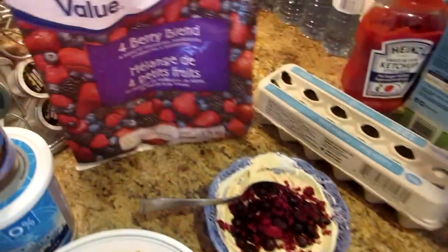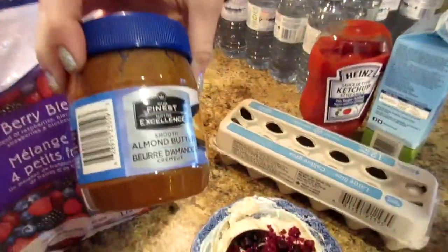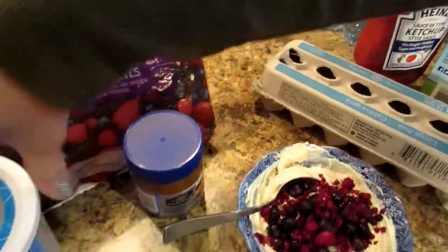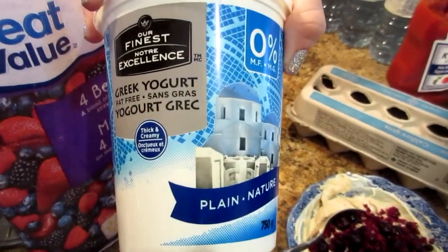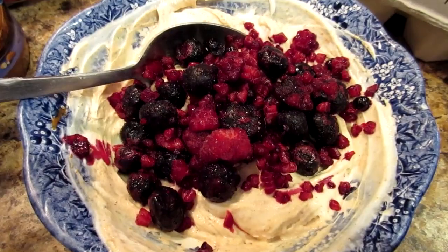Well, we just did our fasted cardio. We had a cup of black coffee. Now, my meal: half a cup of frozen berries, a tablespoon of almond butter, and half a cup of plain fat-free Greek yogurt. And all of this is from Walmart.